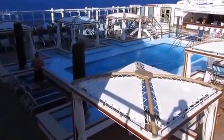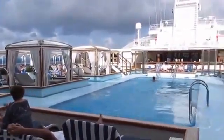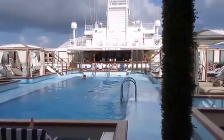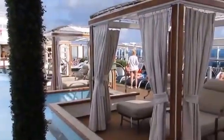They do have the cabanas, which can be rented for $80 a day or $40 for a half day. So that is one way for you to guarantee that you have a place to sit when you come into this area, and just have a time to relax and get away from everything.